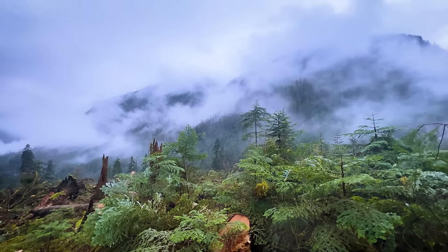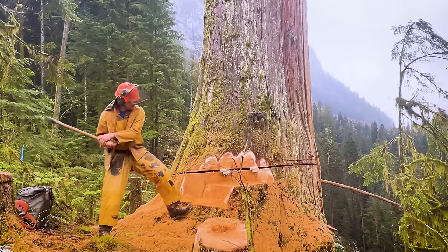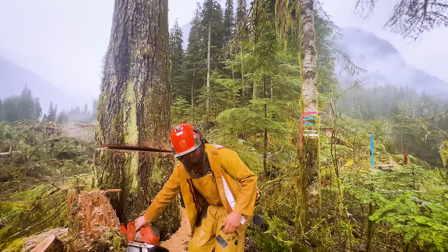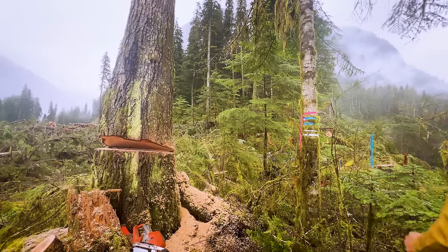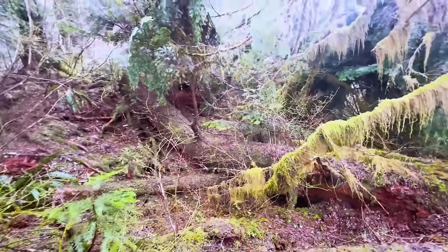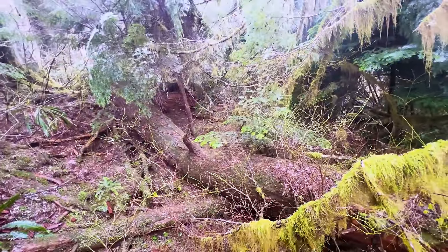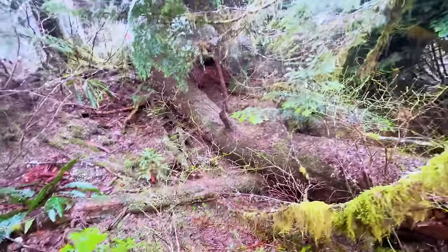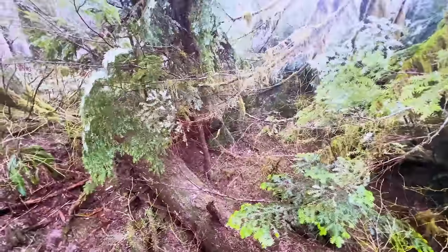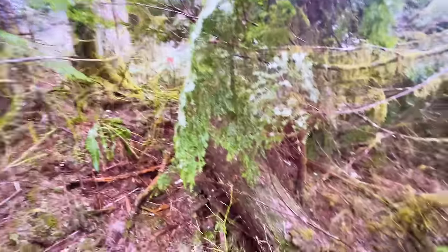Now, 20 minutes later, the fog is now moving up the valley. I just saw something, it wasn't a squirrel. I don't know what it was. It wasn't a ferret or like a marmot or something. It's probably long gone now.